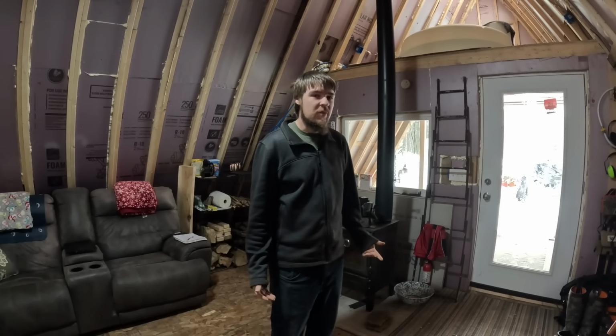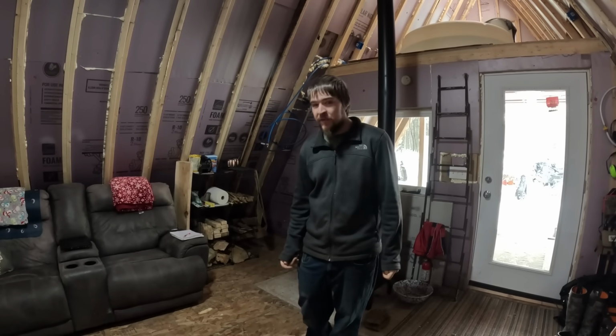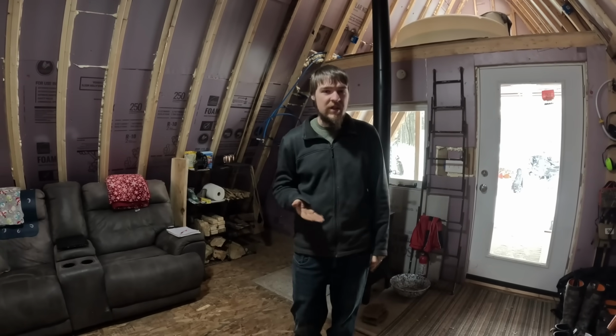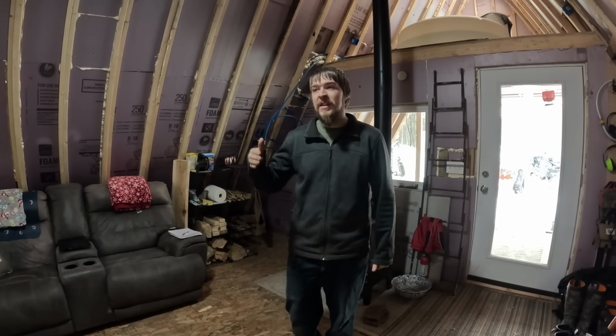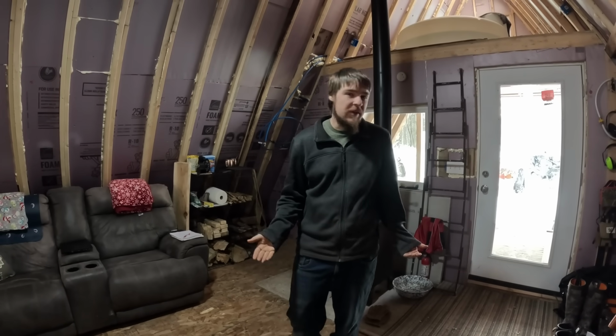Not really too much to show being a 20 by 40 foot cabin, but that is currently what we have and some of the plans we have for the future. We mostly wanted to record this just as a reference point for now, and then in the future, once we're finished with this cabin, we have something to look upon.